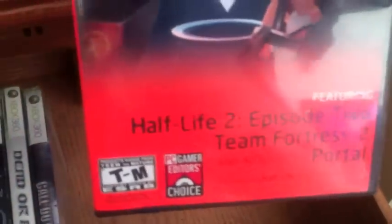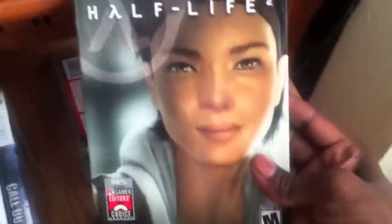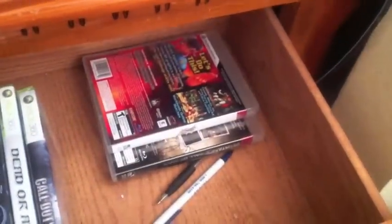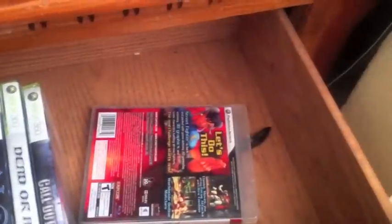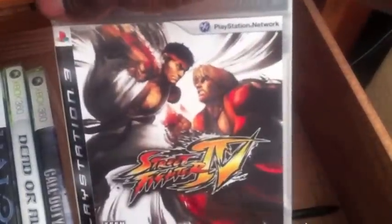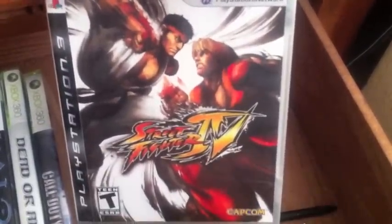The Orange Box with all the normal games came with it. I think it came with five. Got the Orange Box. It's one of my first games on my PC, Half-Life. I don't really have that many console games. Here is Resistance: Fall of Man for PS3. Street Fighter. Street Fighter 4 for the PS3.